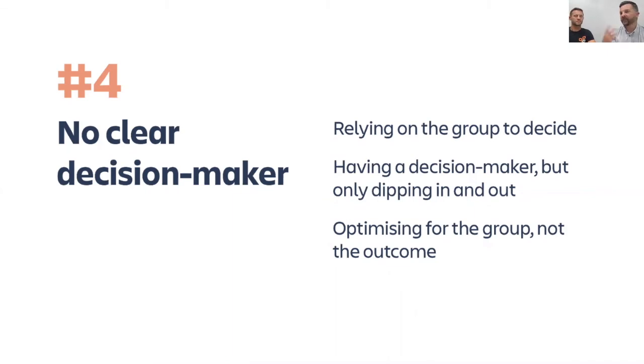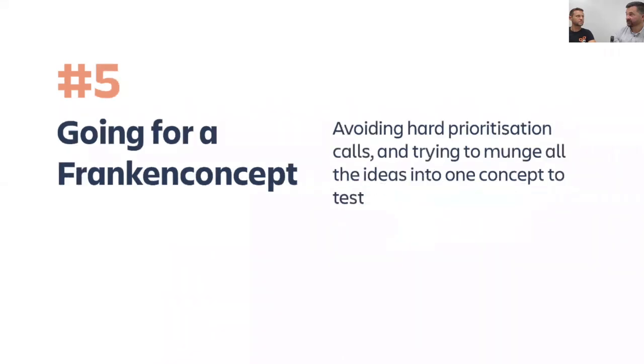And another big one is not having a decision maker in the room and relying on the group to decide. Oh, no, we don't need the decision maker, or the decision maker is saying, oh, look, I'll be there on the Monday and the Friday, that's all. Won't work.